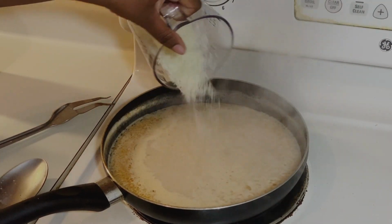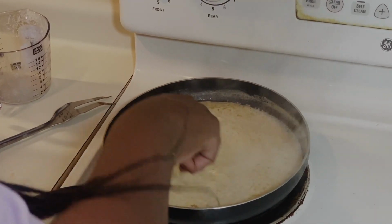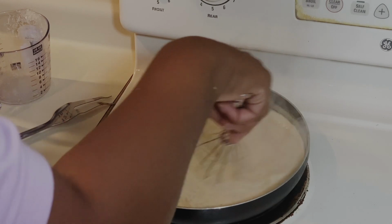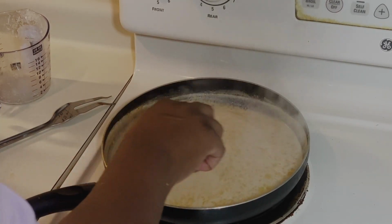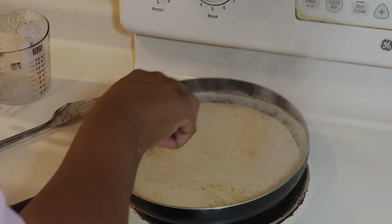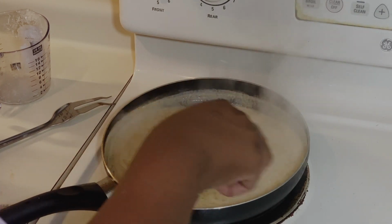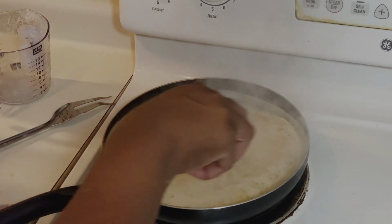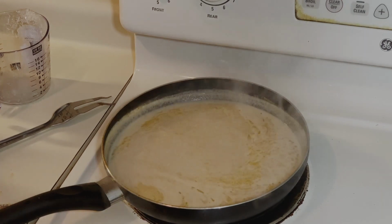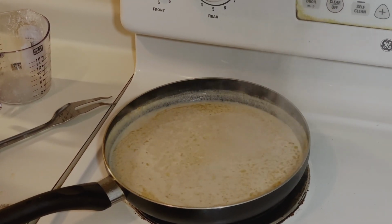I'm just gonna add it like such. At this point, I get a whisk, and I kind of just whisk it all together. Cooking is really all about cooking to taste. You have to just season things to your desired taste. And that's what I usually do. I'm gonna grab me a little spoon to kind of taste it to see if it's tasting like what I like. And then I'll add more seasoning according to that.